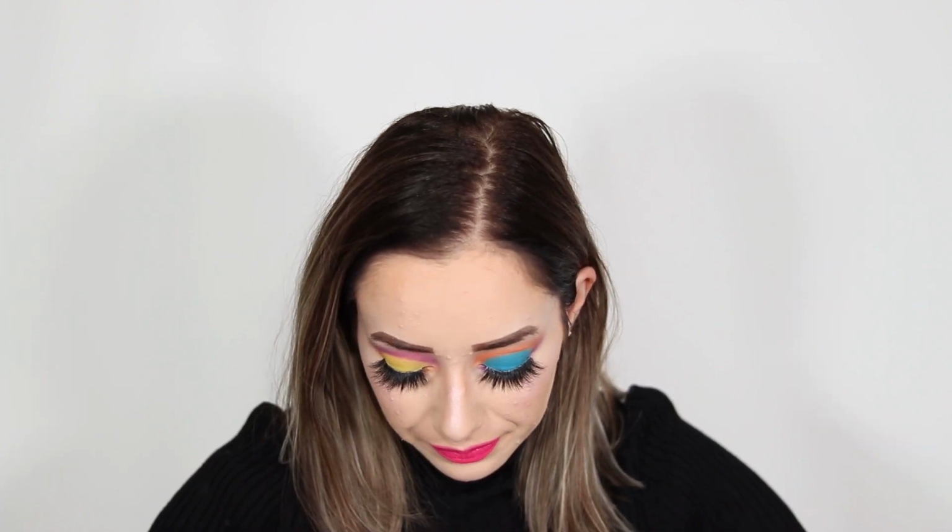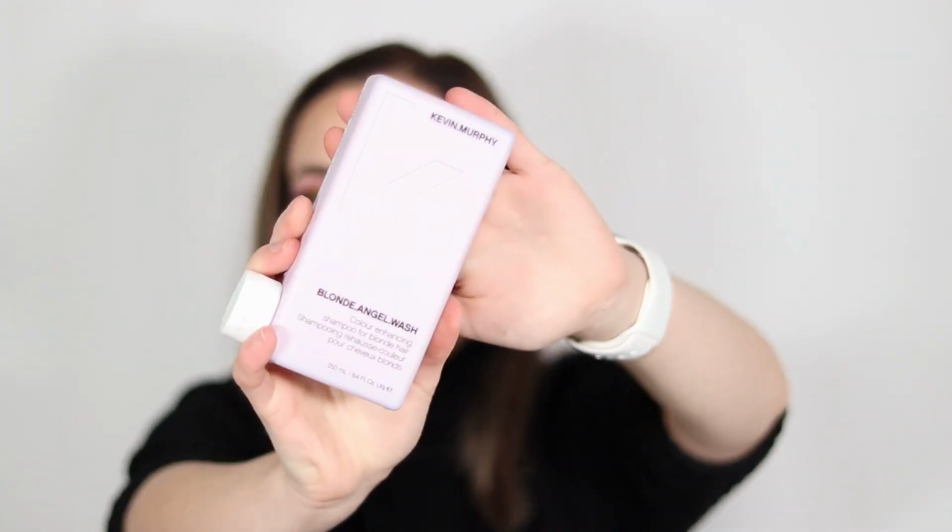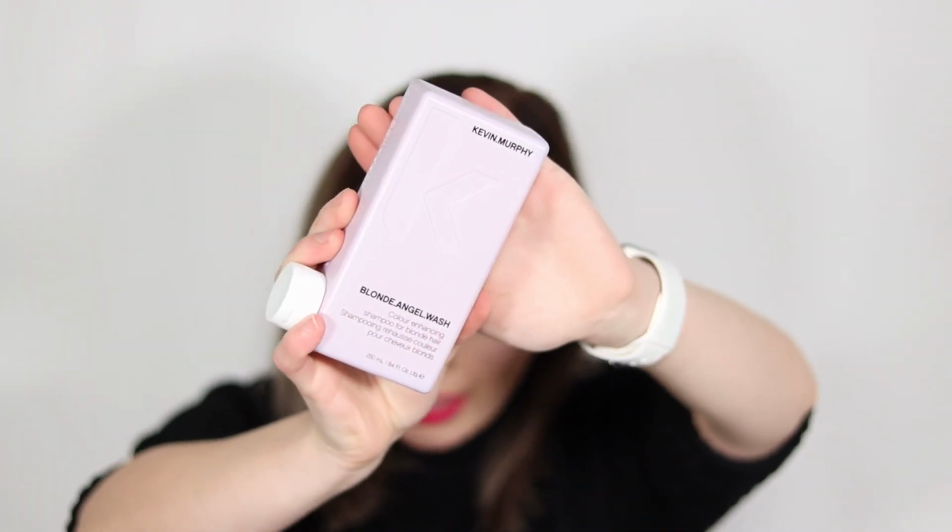So let me get this out. I like the packaging too. So I like to keep the boxes too because they're cute. So first of all, there is the color enhancing shampoo for blonde hair. You know, I do need a purple shampoo if I want my hair to stay really nice and healthy.